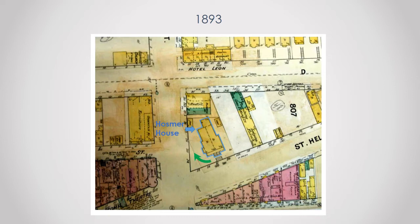So the legal description of this house is one of the most complex I've ever seen, because it actually crosses 5 different lots at different angles. So it's just a very elaborate piece of legal text. But right now, it's in its original position.